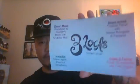The 4 flavors of the 3Locals line are on this flavor profile that it comes with. The 4 are Desert Moon, which is a blackberry and blueberry mojito with muddled mint. Down Island, which is a tropical flavor with sweet mangoes and papayas. Triple S Farms, which is fresh strawberries with tart yogurt. And Landslide, which is green apple, peach, and strawberry.